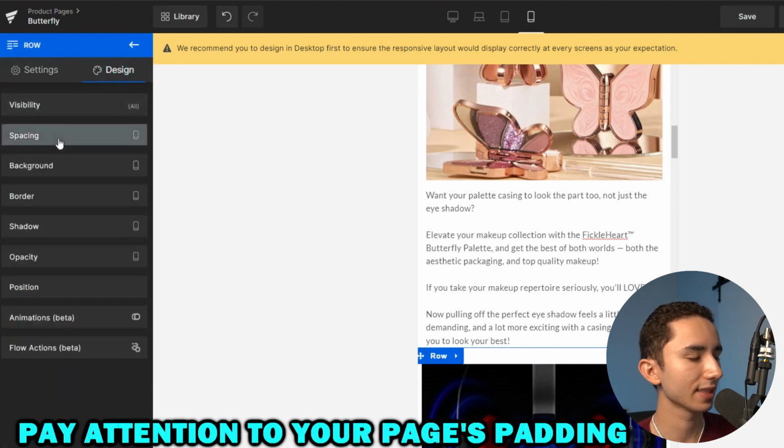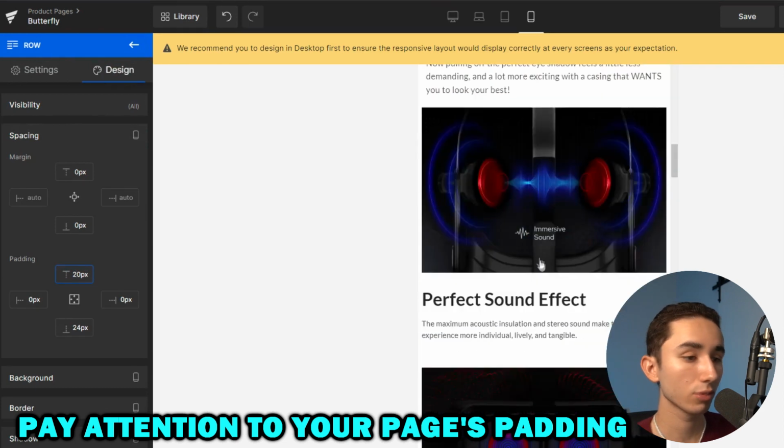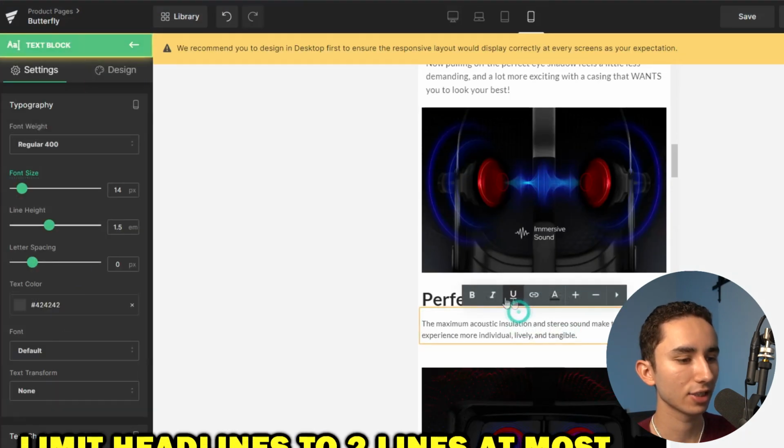So let's actually go to the design spacing. Yeah, that's got a ton of padding. So we'll just make that a 10. Looks pretty good to me. Then we got our second headline right here. So we just import that. So let's say, yeah, make gorgeous eyeshadow looks. So we'll go right here and then just click paste.